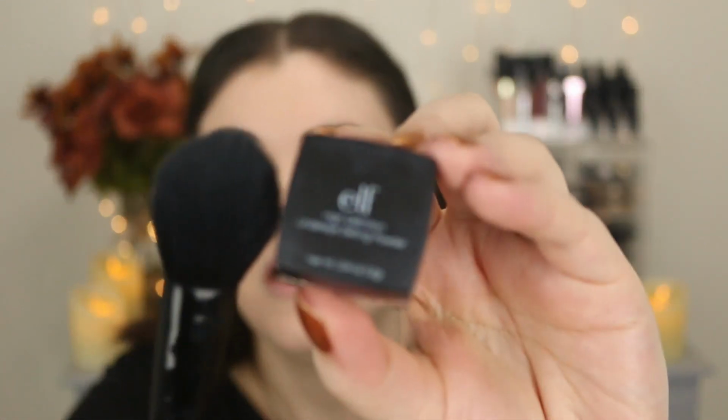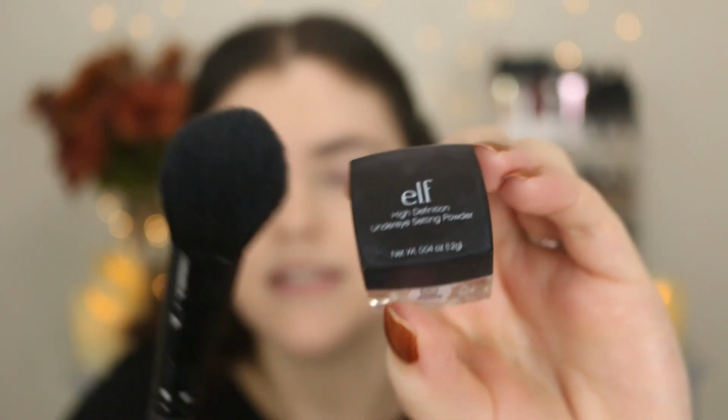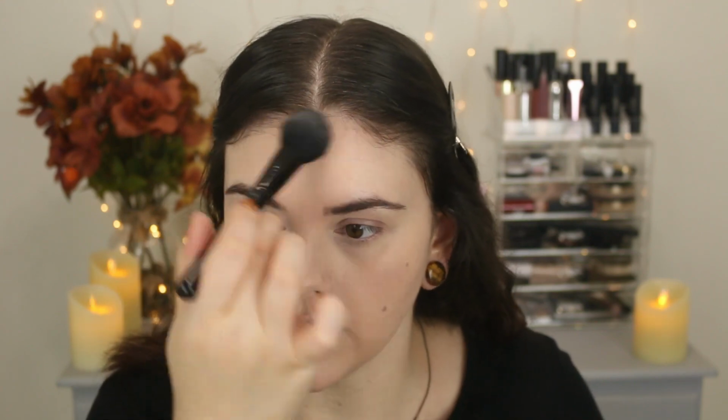So now I'm just going to take the e.l.f. High Definition Under Eye Setting Powder. I believe they still sell this, but it's in a different container and it has a different name. And I actually did order this. I have an e.l.f. haul coming up really soon. And just really work it in, and I'm going to set underneath the eyes, around the nose, just any place where you get creasing.